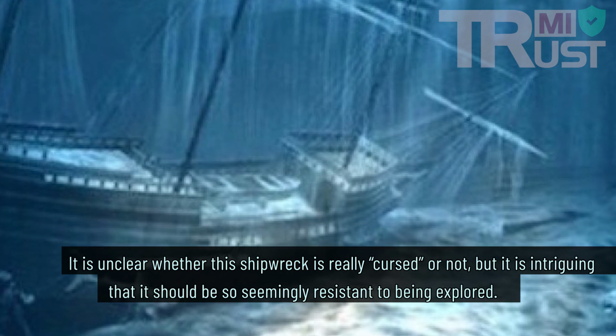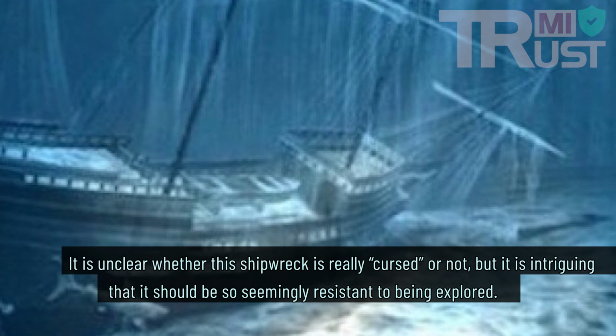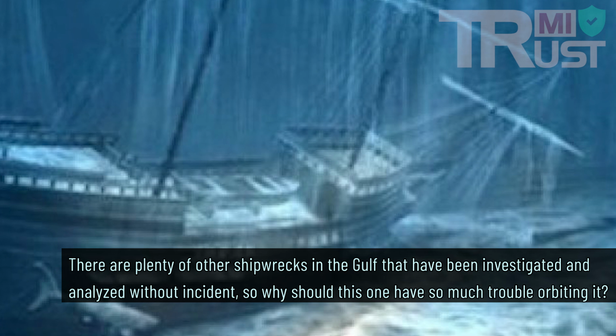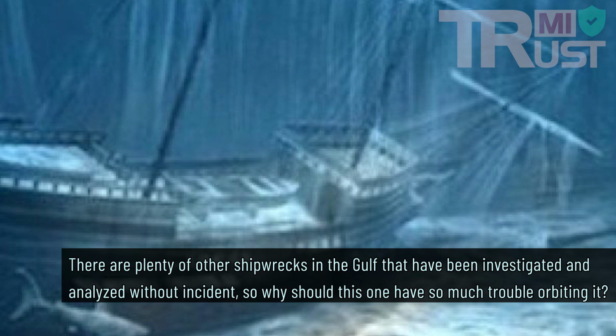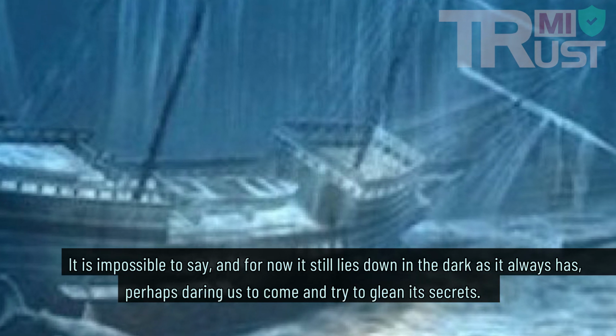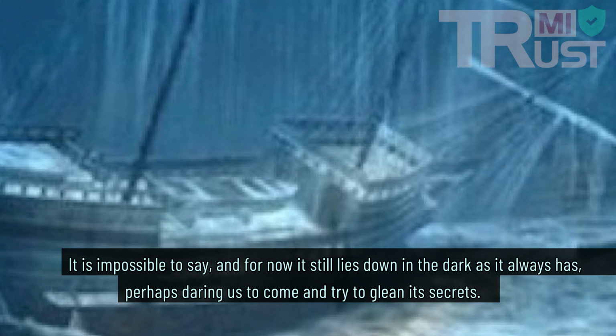It is unclear whether this shipwreck is really cursed or not, but it is intriguing that it should be so seemingly resistant to being explored. There are plenty of other shipwrecks in the Gulf that have been investigated and analyzed without incident, so why should this one have so much trouble? It is impossible to say, and for now it still lies down in the dark as it always has, perhaps daring us to come and try to glean its secrets.